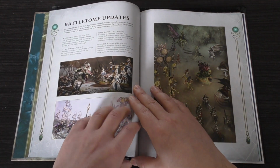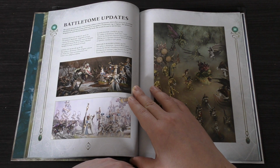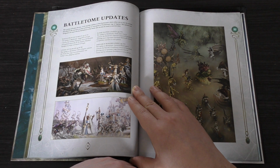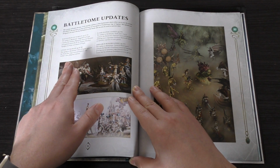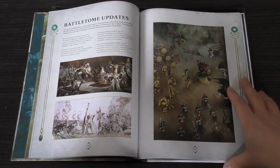This section of Broken Realms Teclis includes updates to 4 battle tomes which allow you to use the armies described in the narrative section of the book in your games of Warhammer Age of Sigmar. The updates are designed to be used with the battle plans in this book and can also be used in match play. So you've got the Maggotkin of Nurgle, Cities of Sigmar, the Flesh Eater Courts, Ossiarch Bone Reapers.